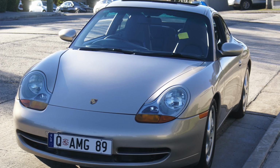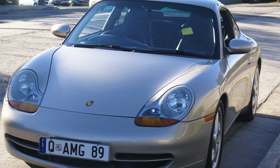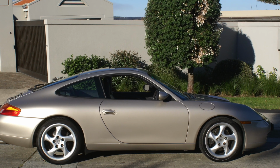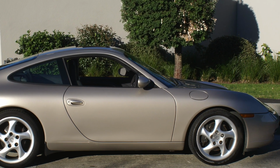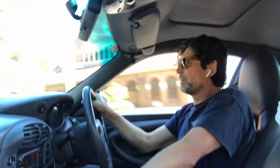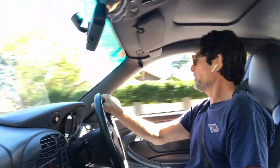So the earlier models are more expensive, the later models are more expensive, and yet in the middle is the 996, where you can still buy a good 996 with good service history and relatively low kilometres, even in a manual and potentially even in a coupe, for 50 or 60,000 Aussie dollars. So again, the second reason, by far the more important reason to own a 996, is because it's such a bloody good car.